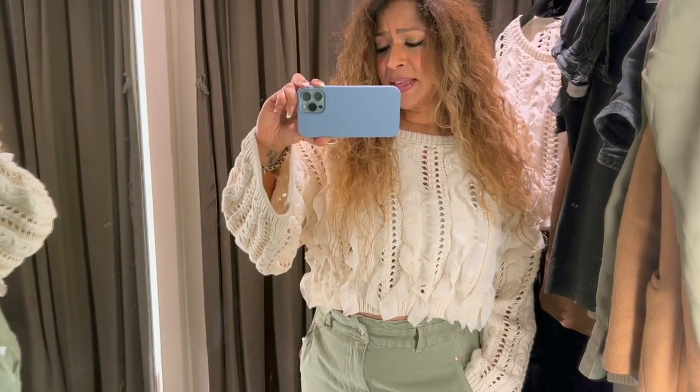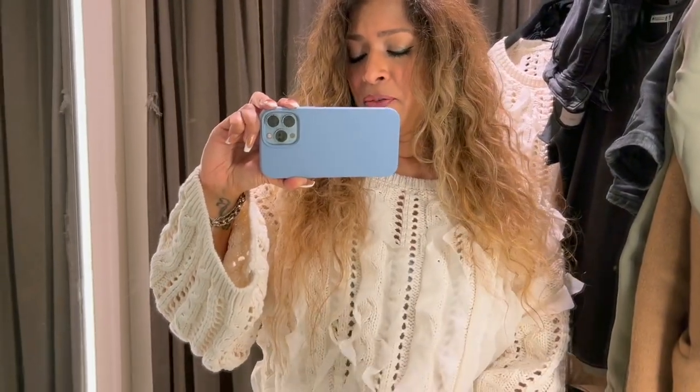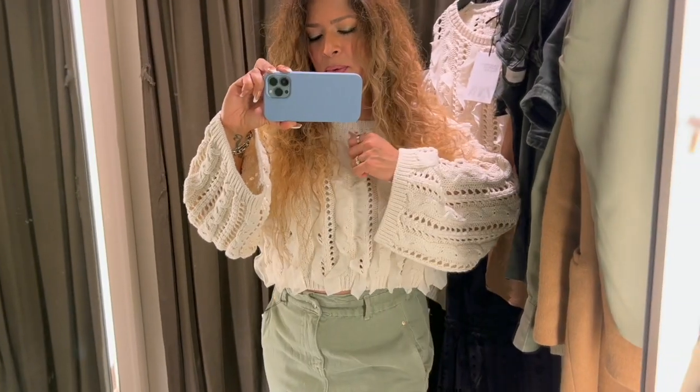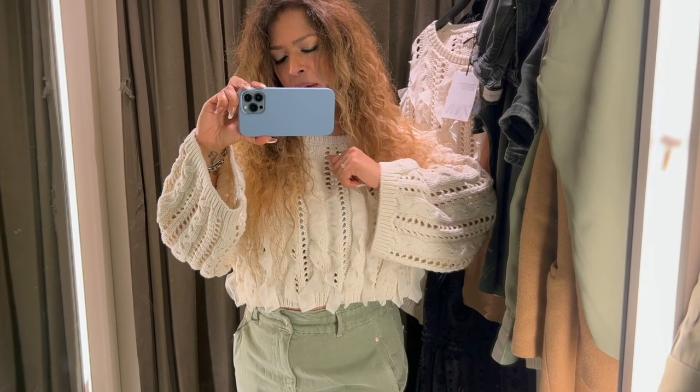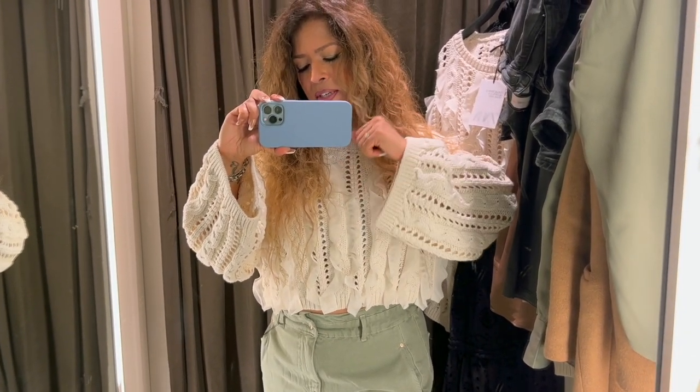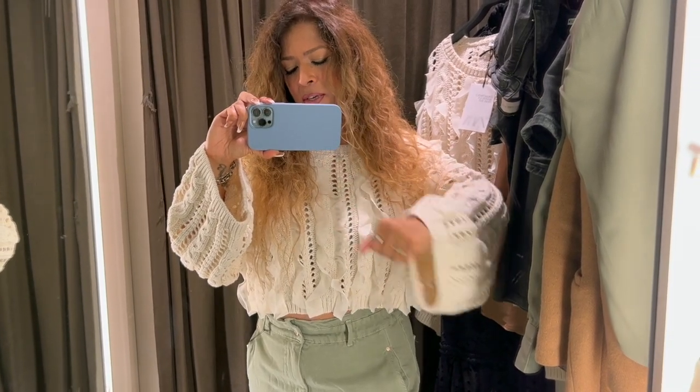Hi guys, I love this ruffle jumper. It's actually my favourite piece in the collection. This is a size small. The only thing I'm not too sure about are these very wide cuffs. What do we think? We're going to dip it into our dinners when we're having lunch outside in the summer.